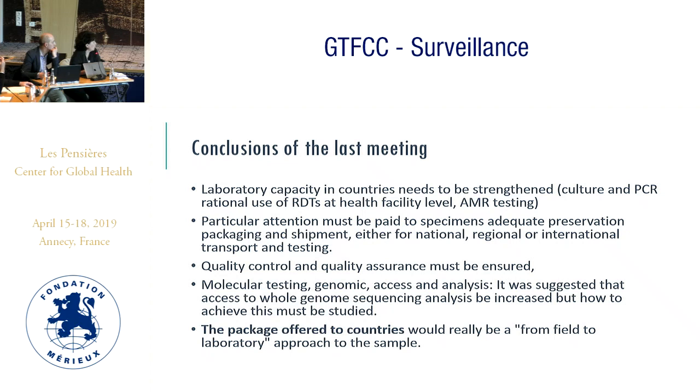The countries were interested, of course, in quality control and quality assurance, because today there is no specific system concerning cholera. We discussed also the added value of molecular testing, I mean tools for identification and characterization of strains, also whole genome sequencing. It was a request from the countries to have access to whole genome sequence analysis. And this will be something which will be discussed today.